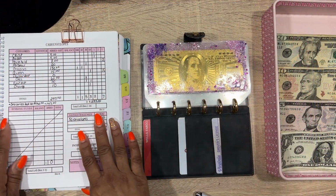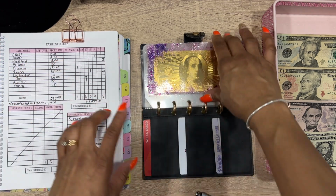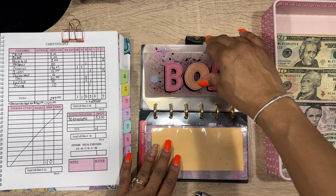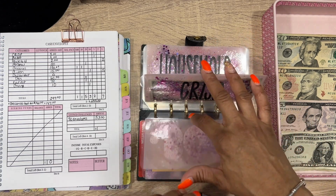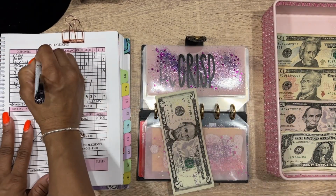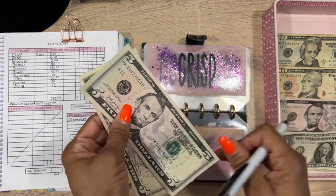All right, y'all, I had to do some rearranging here. So we're going to go ahead and stuff our cash wallet. For Chris, I got Chris and Boba kind of turned around the wrong way. Let's go to Chris. Chris, we already have $5 in there. So we are going to do $5 left, and we're going to add $5 for this. So we're not doing a big stuffing.